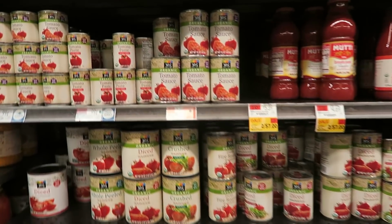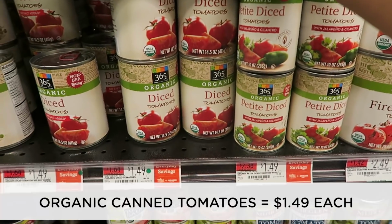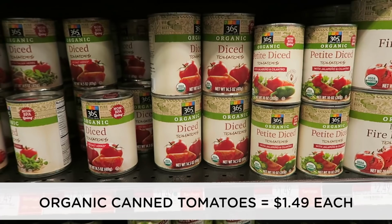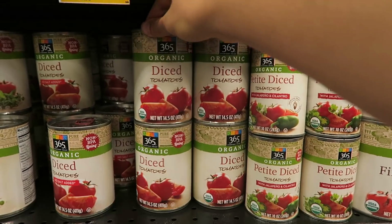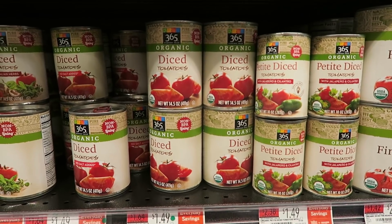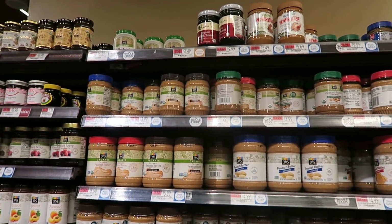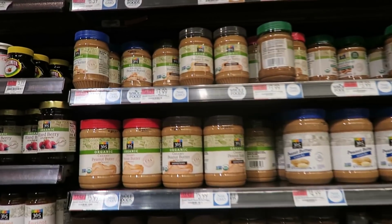Next we have their tomatoes. So for the diced ones we have here, organic diced tomatoes, and they are $1.49, and they are in that non-BPA lining, so I would buy these over the ones at Trader Joe's just because of that. So they have organic and the same kind of varieties.